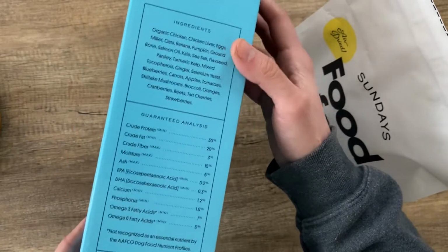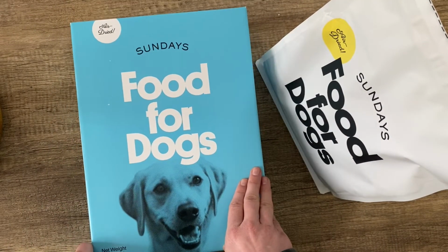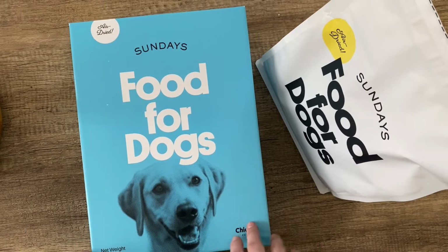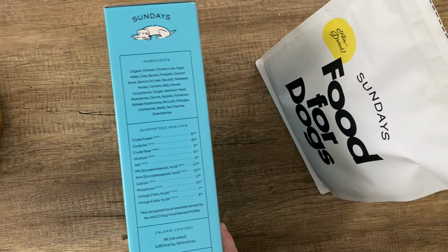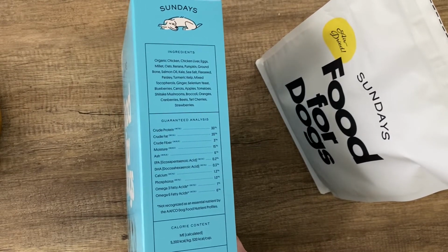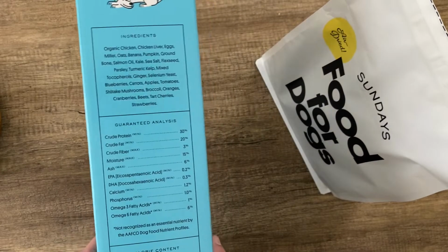It's also totally human grade. So while I definitely would not recommend eating this, because it would taste more like a dog treat, you actually could technically eat it, which is not true of most kibbles, which are made with feed grade ingredients. This is made with human grade ingredients. So that's the first thing.